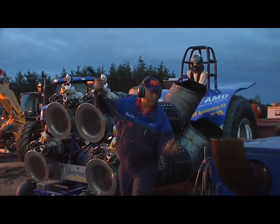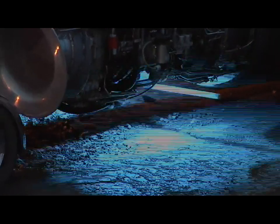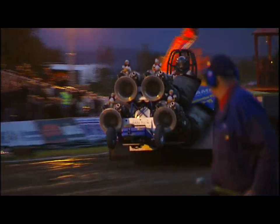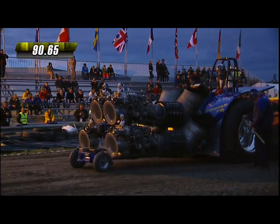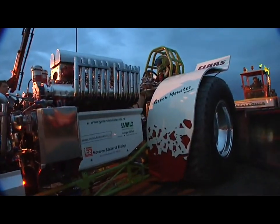Well, this is Baby Duck from Belgium. And what the idea of that flashing light is, I have no idea. Bert Whitack disappearing into the gloom. It's a bit like you see on an aircraft, isn't it? Well, the low-flying Baby Duck had a distance of 90.65, which is second place at the moment, with 3 more to pull. Well, Tobias made it in time.